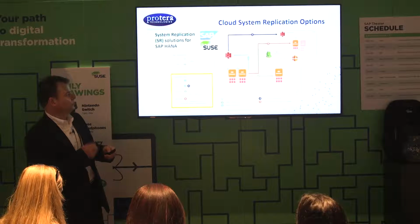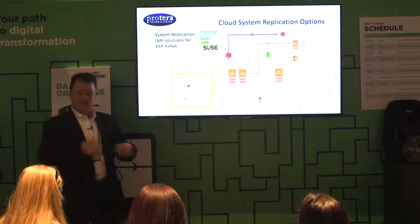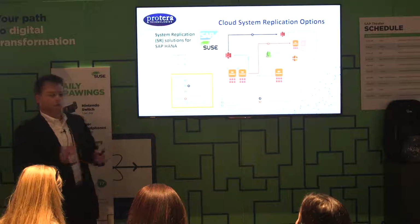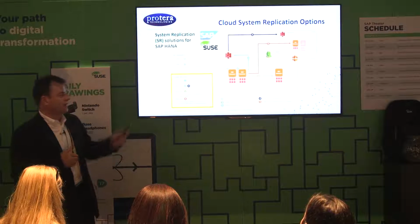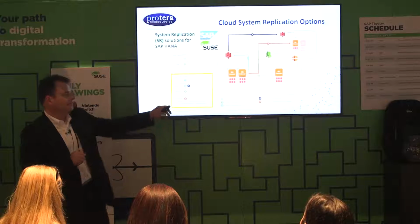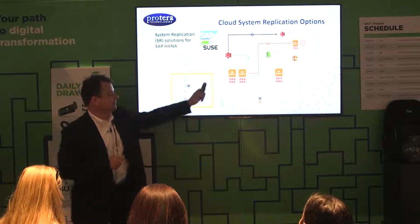Oh, there's one slide out of order, but I'm going to get to it. I'm running out of time here, so I'll try to make this brief. Once you're there on SLES, either on-premise or in the cloud, it provides you many options that you can take advantage of. I'll focus on just two in this because we're running short on time, and that is the HA option, which is number 2, as well as number 5.